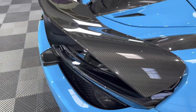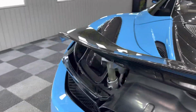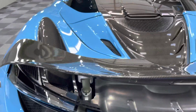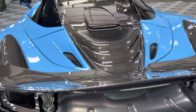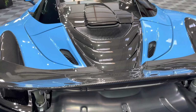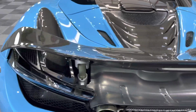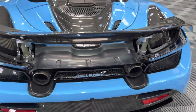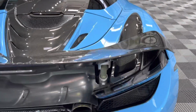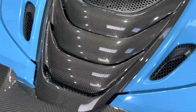The whole rear spoiler, that is a phenomenal bit of kit in itself. You can see there the hydraulic struts. So this raises as you brake to give you more braking resistance from the air that's passing over it, and then lowers as you go. Depending what speed you do, it'll raise or lower itself accordingly. But yeah, everything carbon fibre as well on this.